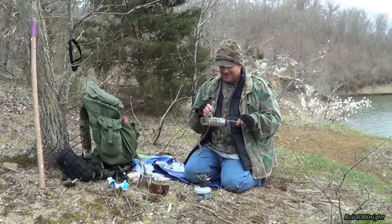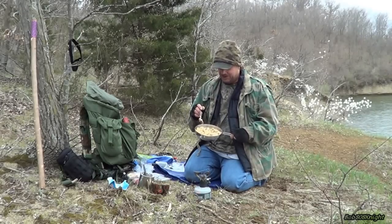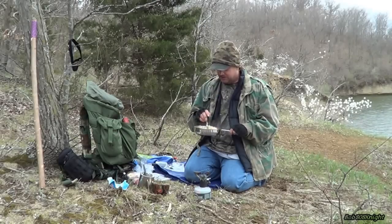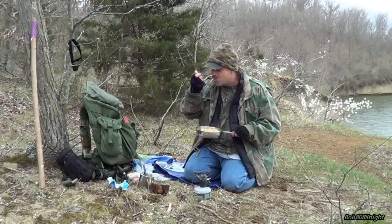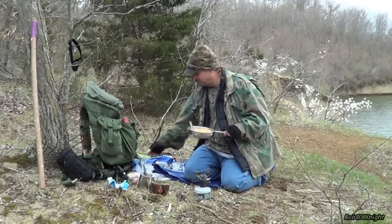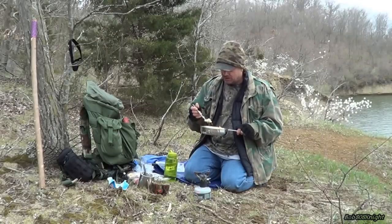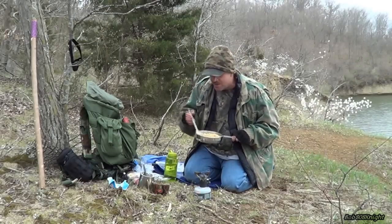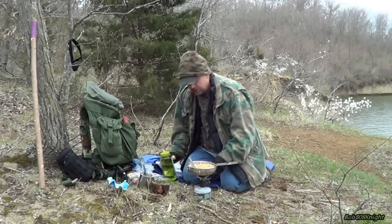All right, here we go. Something a little concocted. And that's a lot of freaking food. I'm pretty sure I'm not going to be able to eat that. So, guarantee there's going to be a little left over for the raccoons. Warm. Got a really good flavor. Really hot.